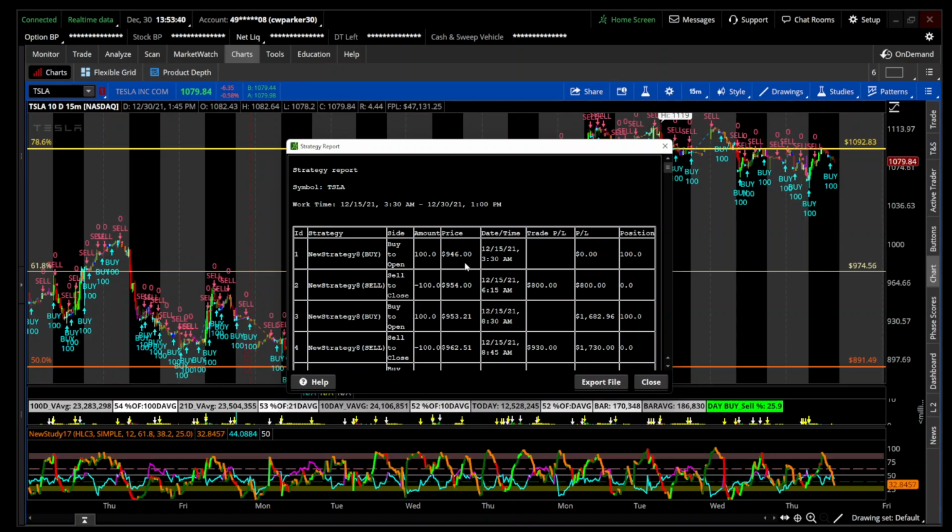No, it was break even. No, this is the buy. So you bought 100 lot at a $946. So you would have sold 12:15. What is that? The same day, from 3 a.m. to 6:15, and you'd have made $800.